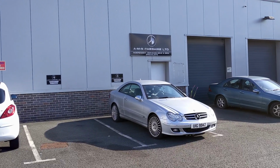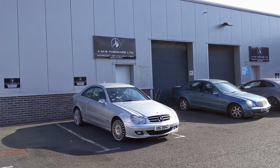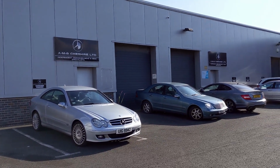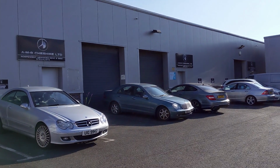The guy at AMG Cheshire actually told me that this car was originally owned by a local council guy who was instrumental in helping them set up their business back in the mid-2000s. So inevitably he ended up getting his car serviced there.